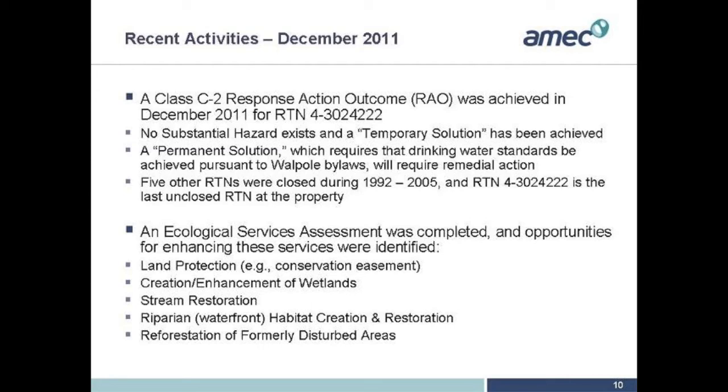Also want to mention that in addition to all this work that's being done under the Massachusetts Contingency Plan, and in addition to trying to get to a permanent solution under the MCP, Baker Hughes is also evaluating opportunities for enhancing ecological services at the site, and that would be in areas such as land protection, creating and restoring wetlands and river habitats, and reforestation. So that's a summary of what we've done to date. Any questions? Okay. All right.